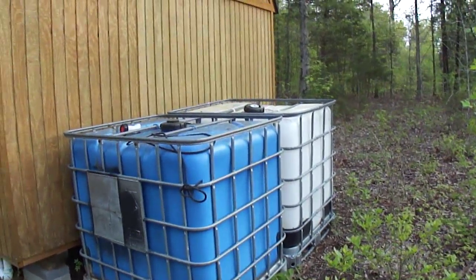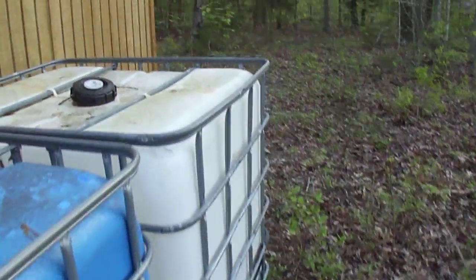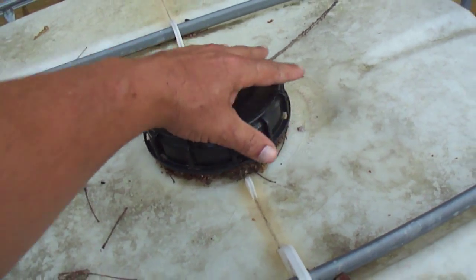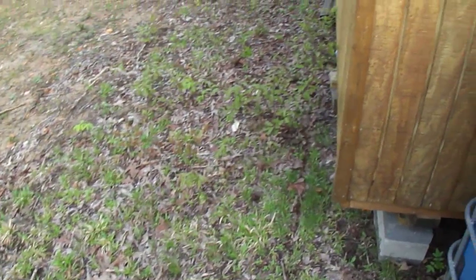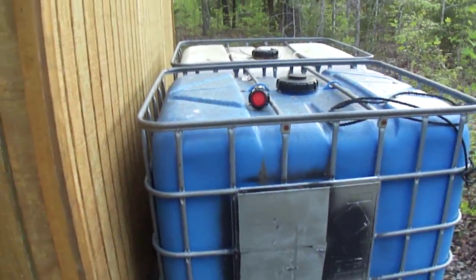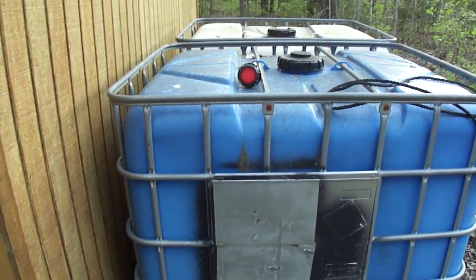The other tank is a food grade tank. I'm going to buy one more tank for my trailer. I got a heavy duty trailer, and the water company's not too far from here, so I'm going to use the trailer to truck water in, and then pump it from the tank on the trailer to one of these holding tanks, and that's going to run the rest of the cabin.